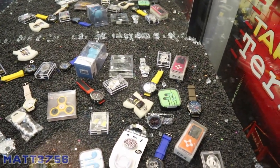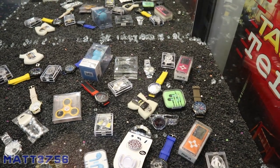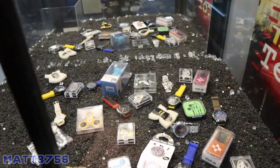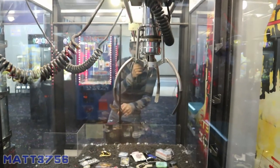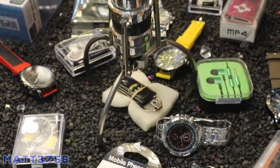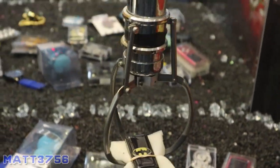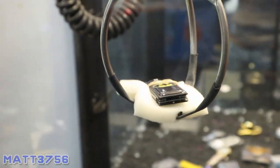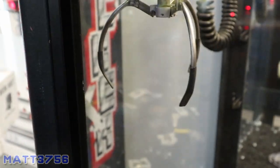I think we can get that Batman thing. I'm gonna go a little bit more to the left. Oh God. All right, let's try right there. See if that'll do it. Maybe. Oh, that looks perfect, man. Oh my God, by the booty. Oh, look how it got that. That's so cool. It like stabbed the foam in the back. That was a perfect grab, man.